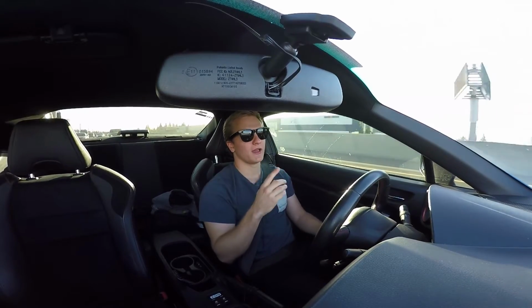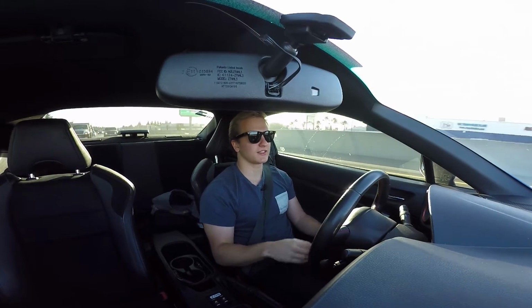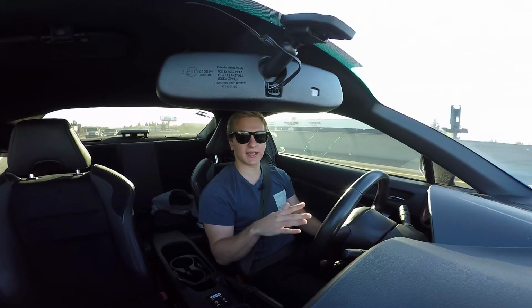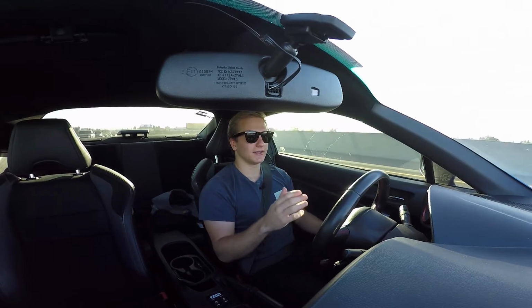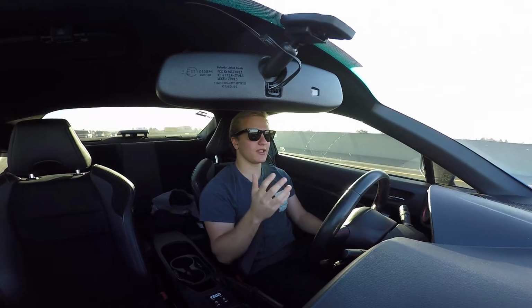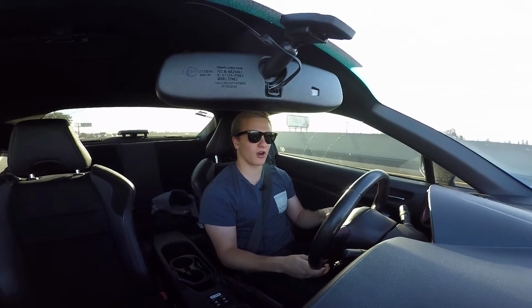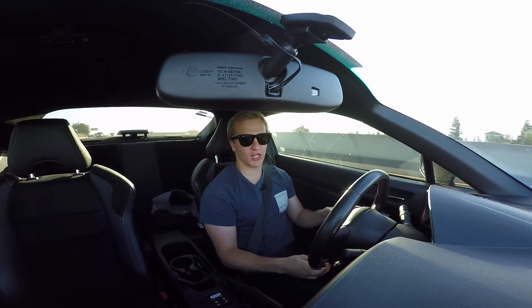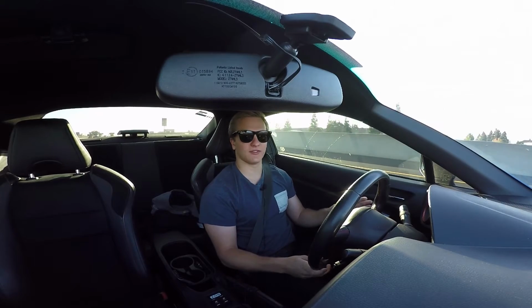Number 4, it's the upgradability. There are so many parts and so many things out on the market since the day these cars came out that they're just so easy to upgrade. It's not an expensive car. It's not cheap by any means, but it's not that expensive to mod.